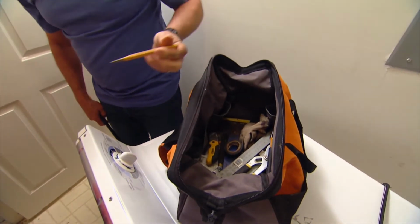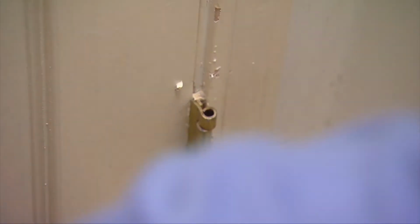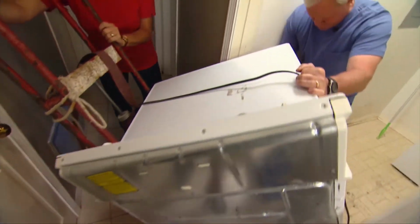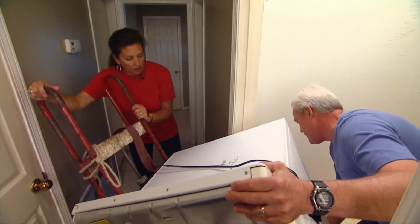Spoke too early, didn't we? There you go. The idea was to see how many tools you... Yeah. Finally, we're ready to move some stuff. Oh, let's see here. We got a little paint touch up to do there now. Oh, that's okay. There's a lot of touching up to be done.